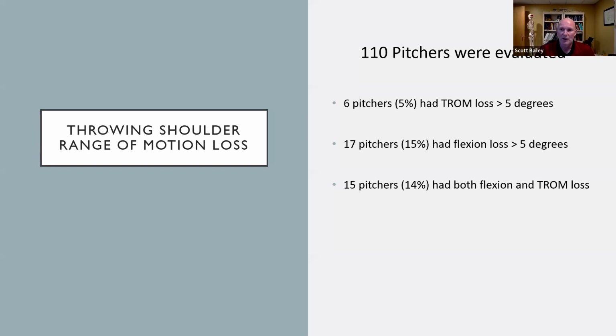5% had total range of motion loss of greater than 5 degrees. 17 pitchers, or 15%, had a flexion loss of greater than 5 degrees. And 15 pitchers, 14%, had loss of both flexion and total range of motion.